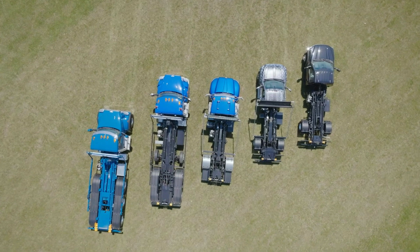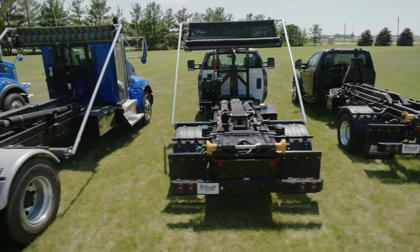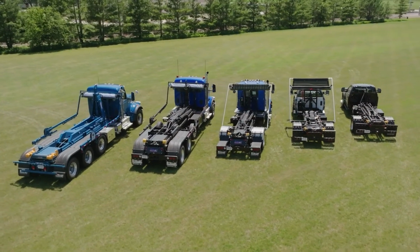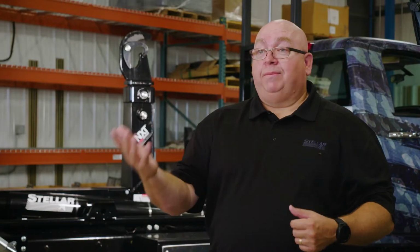With more than 40 models available, including the advanced NXT series, and compatibility with an almost endless array of bodies, there's almost no limit to what you can do with a Stellar Hooklift. It's about revenue in the pocket of the operator. If you run a truck for a year, let's say you make 300 more picks with a Hooklift than you can with a cable system, that's that much more revenue in the pocket of the operator.